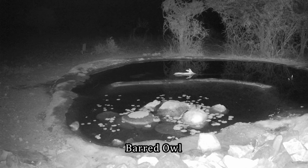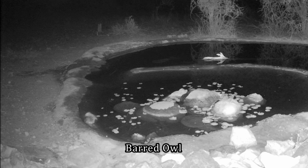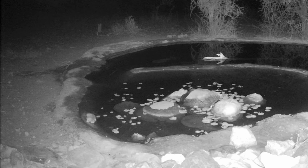I think this is a barred owl rather than the very similar pearl-spotted owl we get here. The pearl-spotted owl is a bit small and it has two black spots on the back of the head that look like fake eyes.